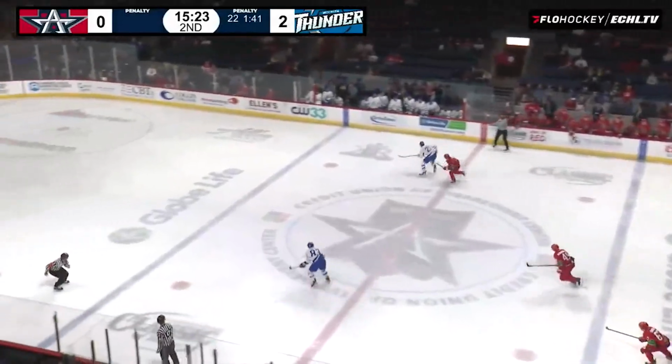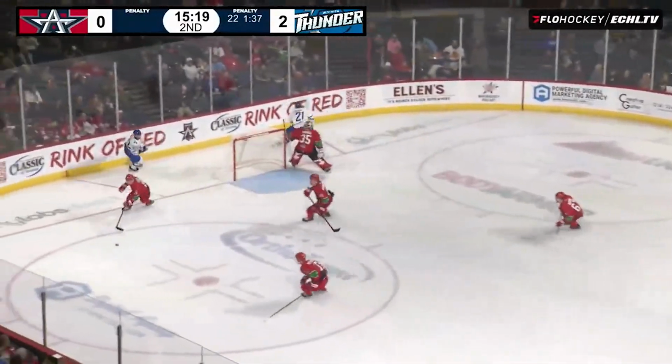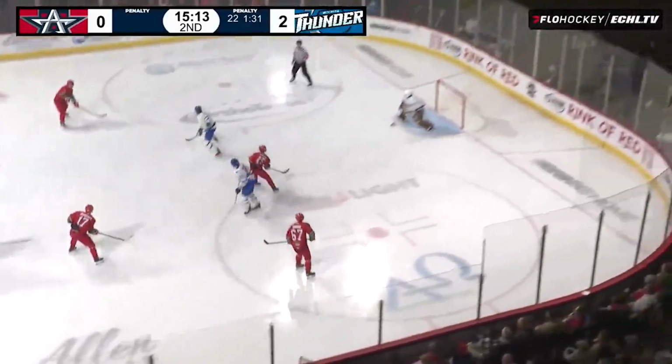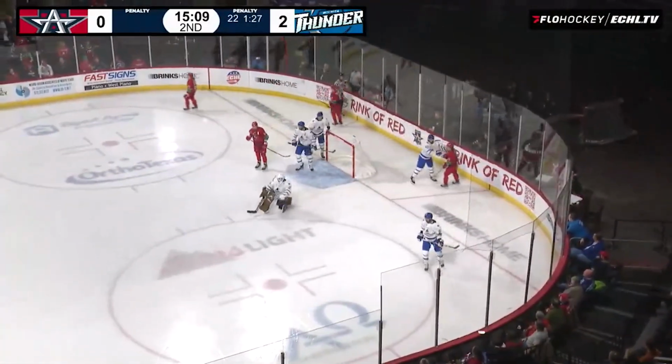A foot race trying to get to it is Jay Dickman. He's got a 2-on-1. Comes in on the right wing circle, fires a wrist shot. And that was off the blocker of Logan Flodell. And now the Americans come back the other way in a 4-on-2 opportunity. Back in the slot, and a wrist shot right on.